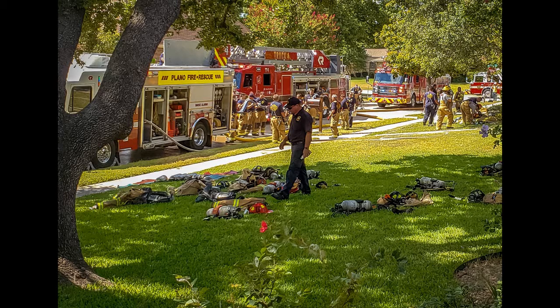Neighbor's Plight received a score of 14 in the intermediate category and third place. The action that's captured here is really wonderful. There's a lot of repetition in form and color between the firefighters and the yellow pants that they're wearing, the fire trucks with the red and the yellow and silver, and then also all of the uniforms that are on the ground, as well as the tanks that are on the ground, and the subject of the image, which is the firefighter in the center of the picture.